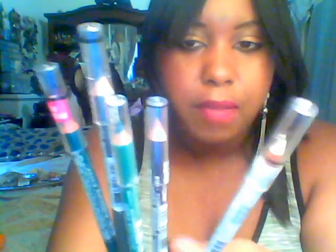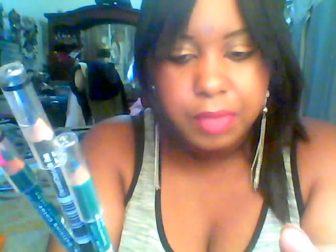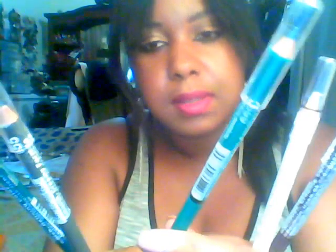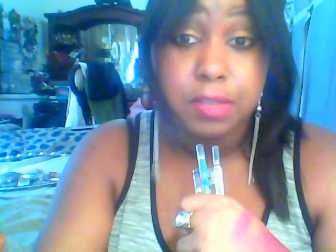I did just purchase some of the Color Icon pencils, so I'm just going to show you guys these now because I'm probably not going to put them in a haul. But I have white, the eye pencil, prune, the lip liner, what is this one, turquoise, eyeliner, gray, eyeliner, and green eyeliner. The Color Icon pencils are amazing for 99 cents. Wet n Wild is one of the best inexpensive brands you can get.